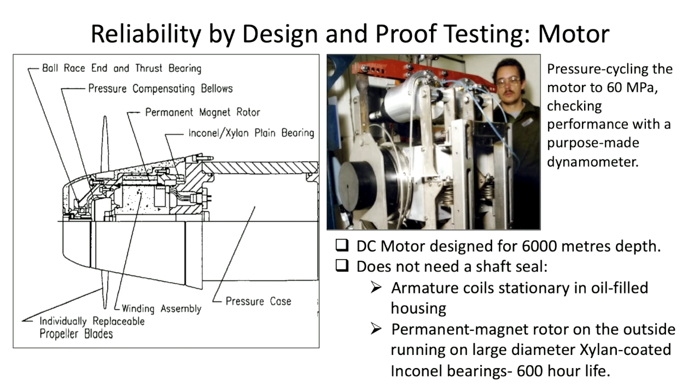So to go back to the motor, I find it hard to read engineering drawings. But what this motor is, it's an inside-out motor. So the windings on a normal motor that you might find in a piece of apparatus, a drill or something like that, the windings rotate. Here, the windings are fixed, and permanent magnets rotate on the outside of the windings housing. So they're rotating in seawater.